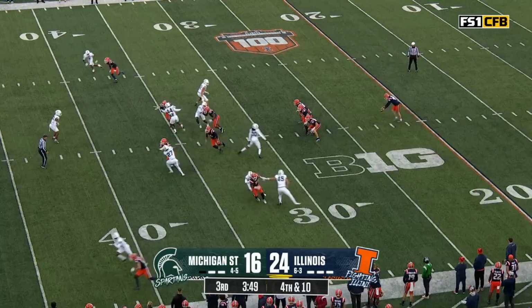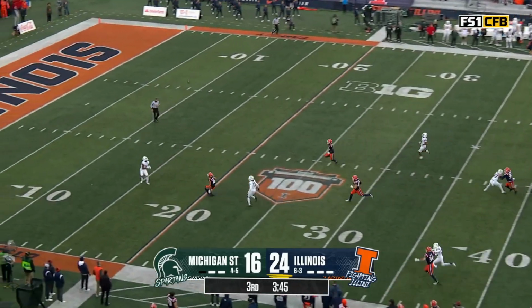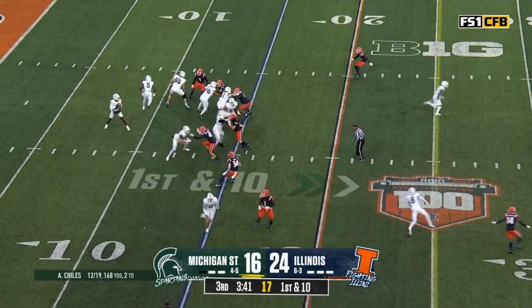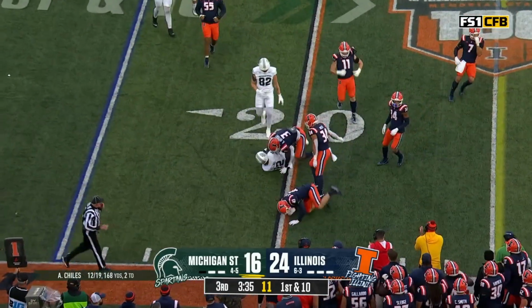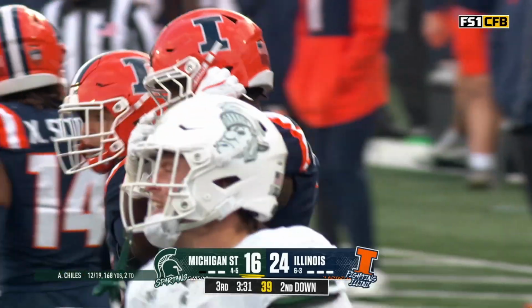3rd 3 and out Michigan State has forced this afternoon. Foster a fair catch. A year-long celebration for Illinois. Michigan State, their offense back to work. Childs with some time to the near side, and Jack Velling. First touch for the tight end here today, and a gain of 4 on first down.